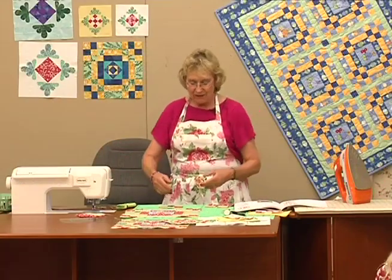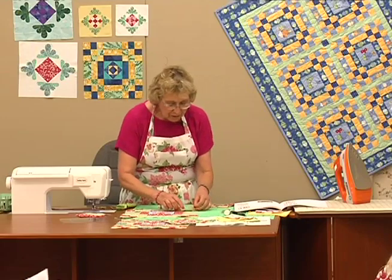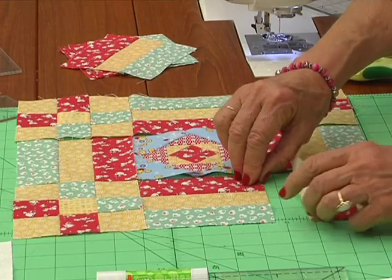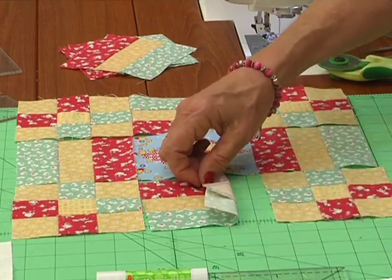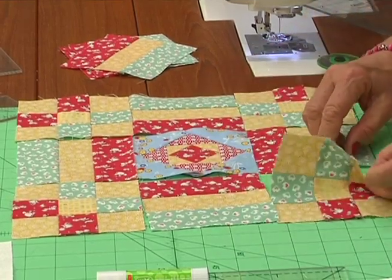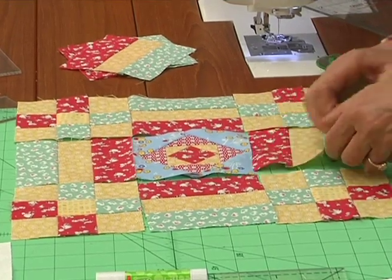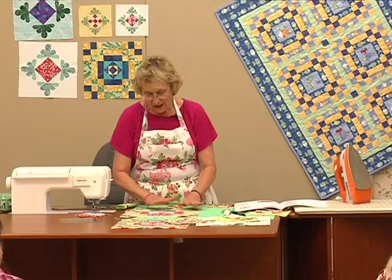Ta-da! And I just want to show you, the seams right here go in. The piece that goes right next to it, the seams go out. And then here, seams go in, seams go out. So it all locks together. Cool! That's really good. I think you should be impressed.